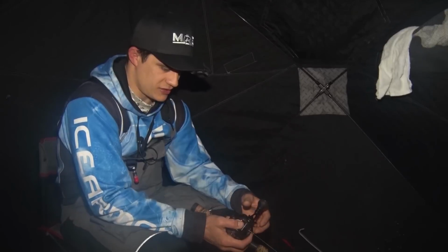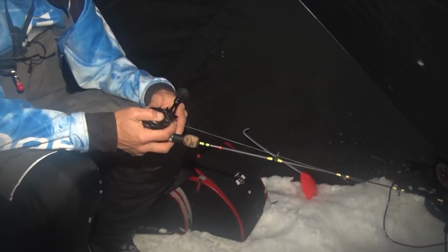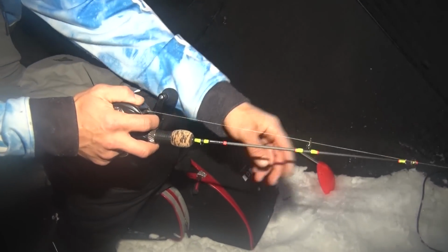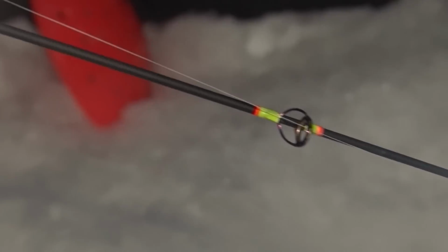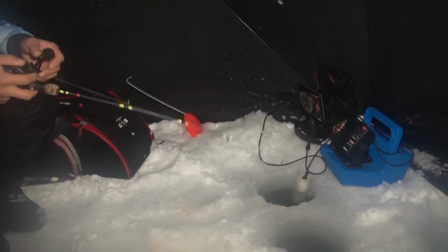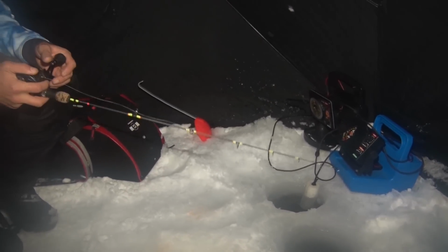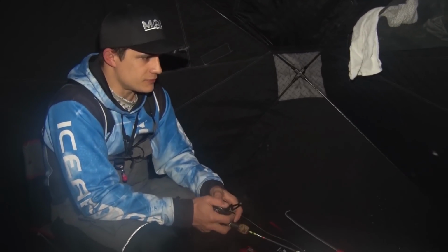I'm using a 36-inch medium heavy baitcaster with a spiral wrap setup where the guides start on the top of the blank and you turn them 15 to 30 degrees until they're on the bottom, and you just get better torque out of the rod. And this is actually the first ice rod I've made like that. I haven't even caught a fish on this one yet, so we'll see how it works.